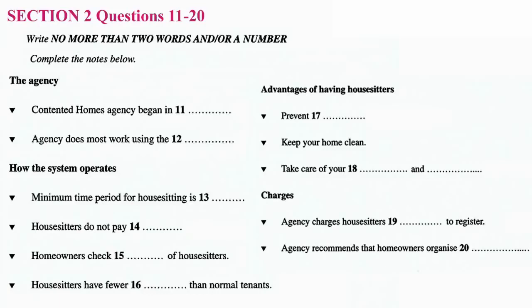There are similarities between house sitters and tenants, but there are differences as well. House sitters don't have as many rights as people who have a lease on a property. As the homeowner, you can give a spare set of keys to your home to a neighbor, friend, or relative.